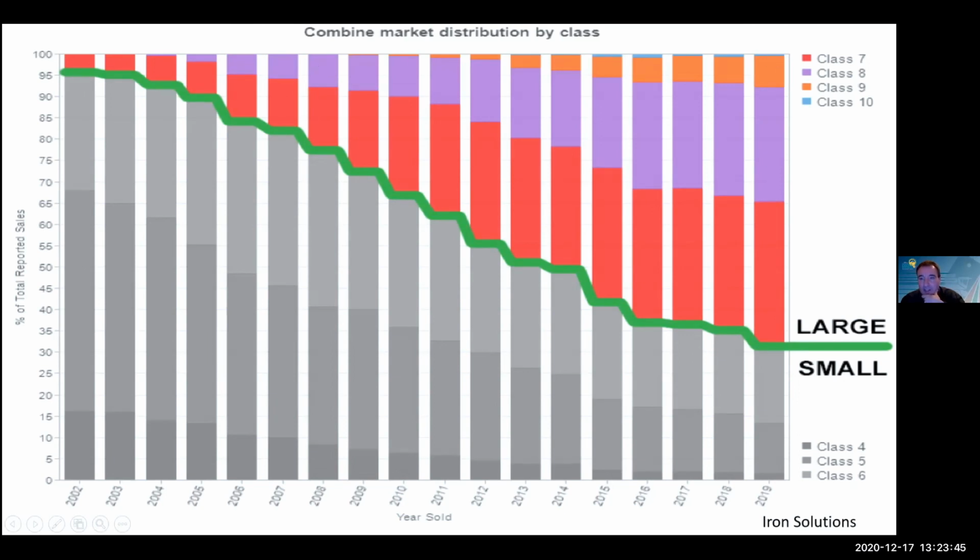Well, we probably said the same thing about class 8s back here in 2004 and 2005. And look where that purple line went. I mean, it grew over the last 15 years. So is this going to grow? Looking at this chart, it's just going to continue to grow and grow. The machines are getting bigger and bigger and bigger.